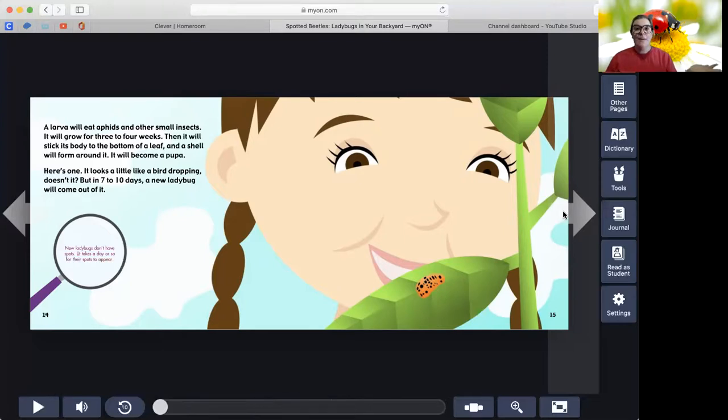So let's think about the life cycle of a ladybug. What happens first? Where does a ladybug come from? That's right. A ladybug will lay an egg, and so the life of a ladybug starts as an egg, and then it hatches. Do you remember what it hatches into? Yeah, it hatches into a larva.